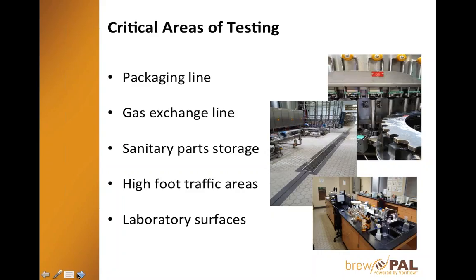Also, quote-unquote sanitary parts storage. You want to make sure that any parts that you have sitting in sanitizer are actually staying sanitary. Quat or other iodophors do break down over time and become a lot less effective. Keeping an eye on that and making sure that your sanitary parts actually are sanitary is a big key factor for us when it comes to environmental testing.